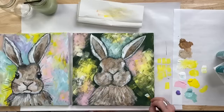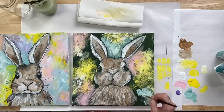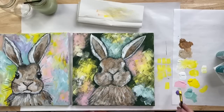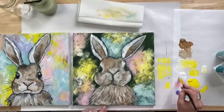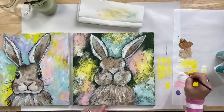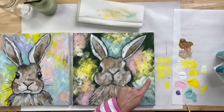I'm gonna jump over here and do some blue. All I'm doing is going back and forth. If I want it a little lighter, I'll take that same brush in the white. If I want it a little bit more like the Dutch aqua right out of the bottle, but I'm overlapping the yellow, I'm being very loose with my stroke so I don't create a pattern. I do like to add white in random spots because it softens it all together.